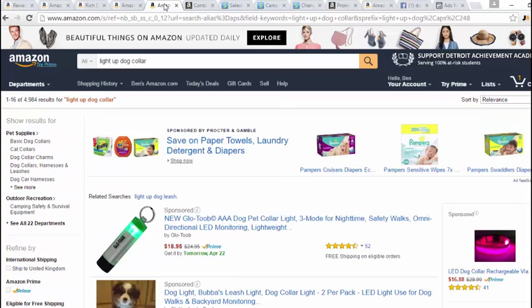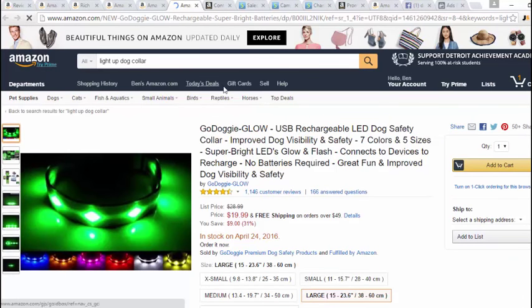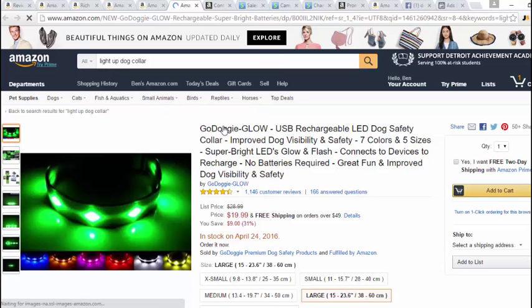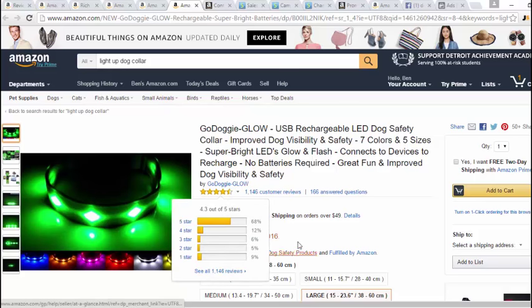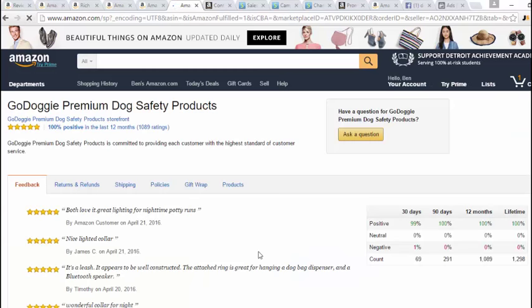Now I'll just show you where the seller feedback goes. So I'm just searching for light up dog collar because this was something I was needing the other day. I'll go to this product listing, and if you were looking for the actual seller feedback rather than the product feedback, which is this, you would actually, instead of clicking the buy and then the actual brand name, you don't want to click on this one, you want to click on sold by. So next to sold by, the company name, and that takes you to the storefront where all the seller feedback is.